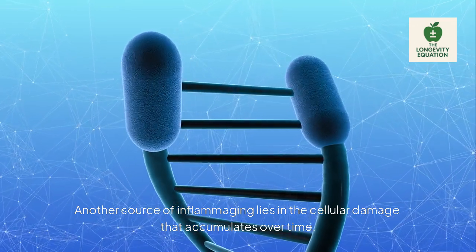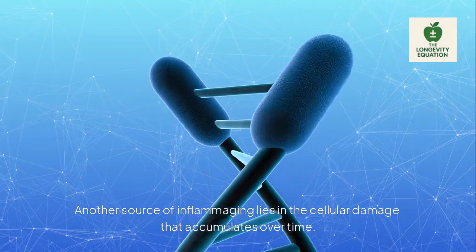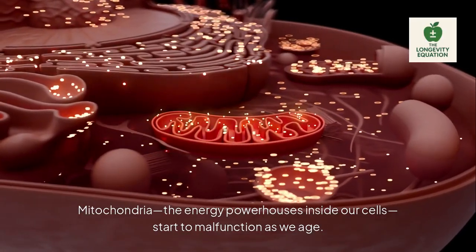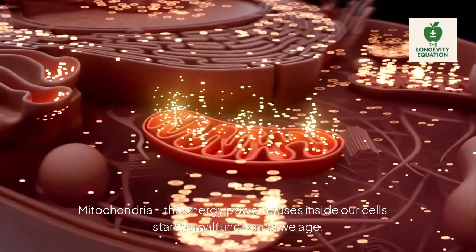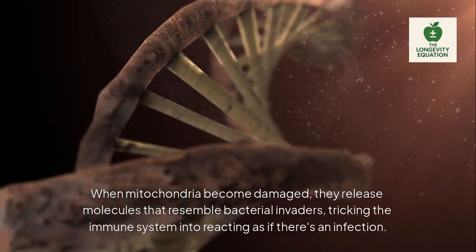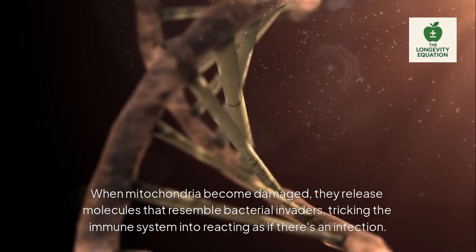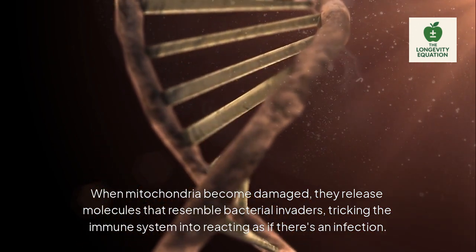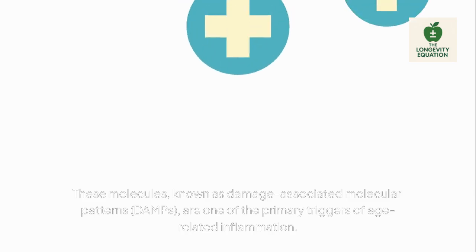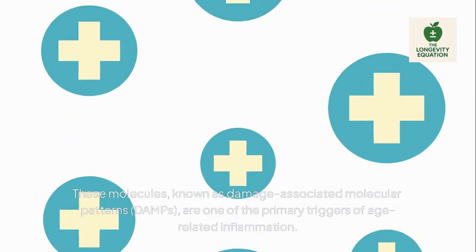Another source of inflammaging lies in the cellular damage that accumulates over time. Mitochondria, the energy powerhouses inside our cells, start to malfunction as we age. When mitochondria become damaged, they release molecules that resemble bacterial invaders, tricking the immune system into reacting as if there's an infection. These molecules, known as damage-associated molecular patterns, DAMPs, are one of the primary triggers of age-related inflammation.